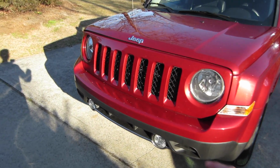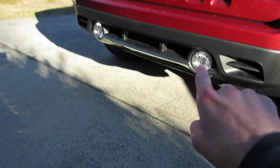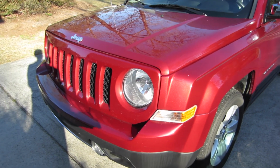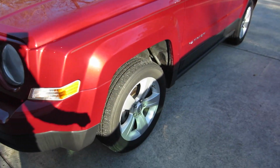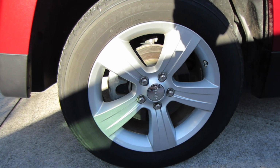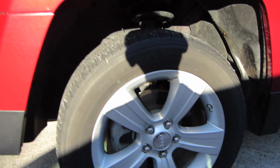Coming up to the front, you can see you have the signature 7-slot grille that Jeep has been known for. Some fog lights, a little chrome skid plate down there, which, of course, this one's a front-wheel drive model, so you won't really be going off-road. You do have your standard circle halogen headlamps that Jeep is known for. Coming to your wheels, these are 17-inch alloy wheels. They are riding on Firestone Eternity tires.